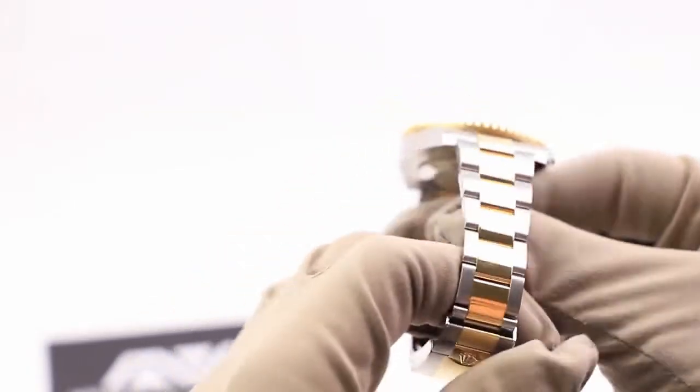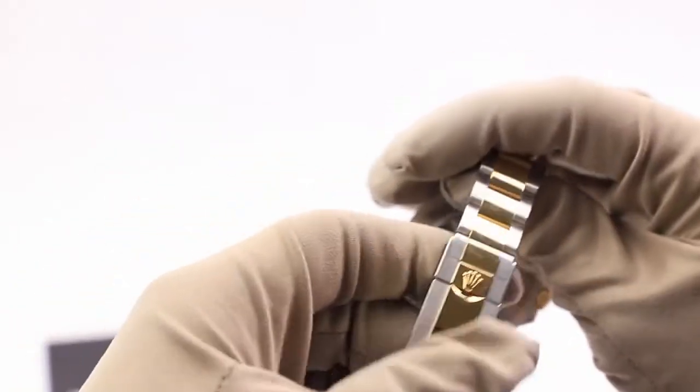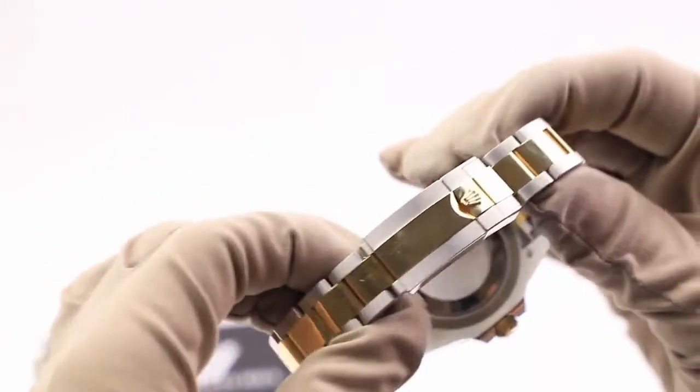I think the GMT is a great travel piece if you are going between time zones. I think it's a great watch to go between the places that you're traveling. You can have it at your home and then wherever you're going to. One of the things I really like about this version, the two-tone actually looks really nice, especially with the black dial in my opinion. And the other thing I really love is the GMT hand.